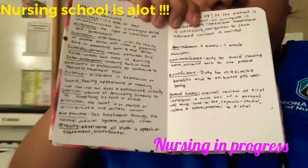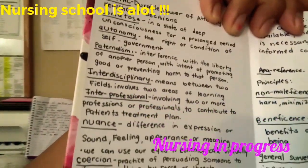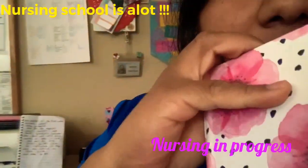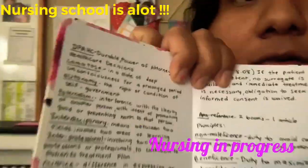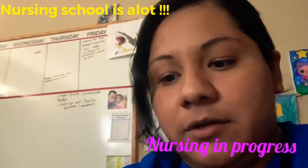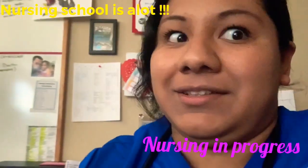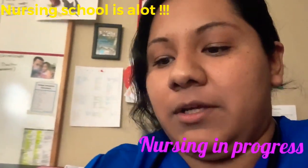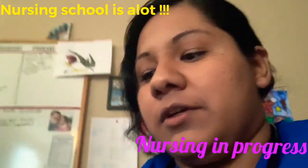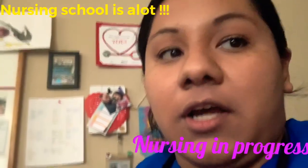Here's an example of what I go over. As you guys can see, these are the words that I didn't understand. And so then I just put them in the front of my little notebook and go over them. So like if this week we're reading about autonomy, I didn't know what that means. Now we're going to definitely learn a lot about autonomy. Not anatomy, autonomy. The right or condition of self-government for the patient. So we're going to learn a lot about that.